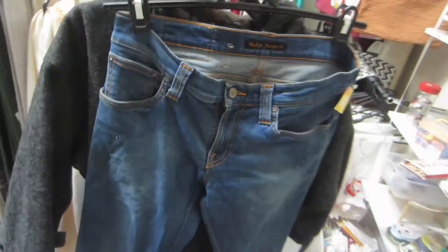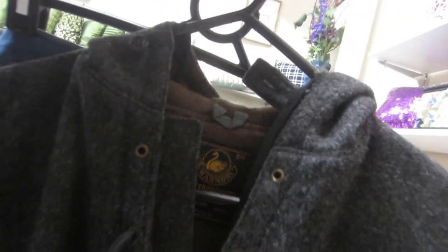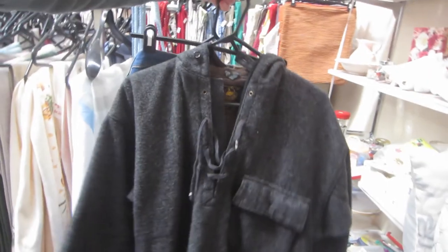Popped into another thrift. I'm going to sell those. I think I'm going to get these nudies. These are the tight long johns. These are women's, but everything's half off on yellow. And then I think I might get this as well. It's a Swan Dry waterproof sort of jacket thing, half price as well. A couple of good items there.